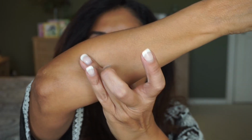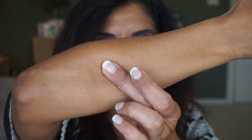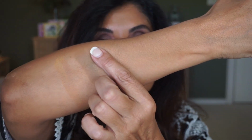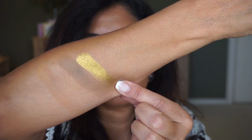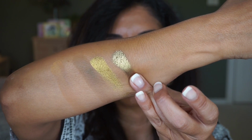So let me go ahead and live swatch this palette. The first one here is Dirt Road. That one does look a little bit like my skin tone. Next one is Backwoods. It's a little bit more of a cool green. I've had this palette for a couple years, so I don't know if they're going to be as vibrant, but I still use it. The first metallic shade is Be the Sunshine. Oh yeah, that's got some light there. This next one is Light Up My World.